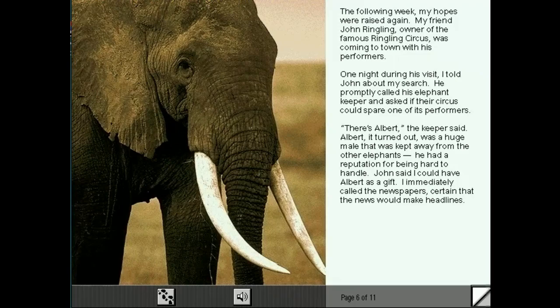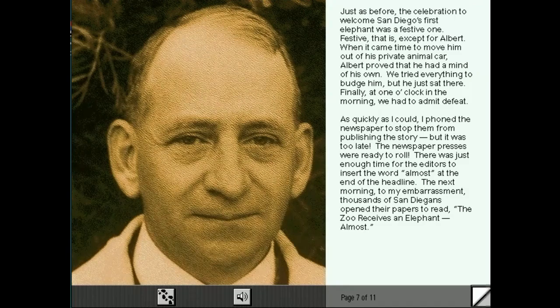Albert, it turned out, was a huge male that was kept away from the other elephants. He had a reputation for being hard to handle. John said I could have Albert as a gift. I immediately called the newspapers, certain that the news would make headlines. Just as before, the celebration to welcome San Diego's first elephant was a festive one. Festive, that is, except for Albert.